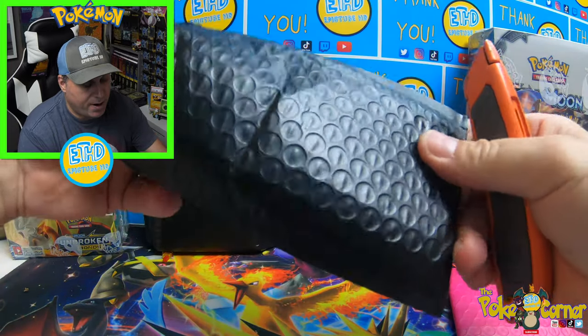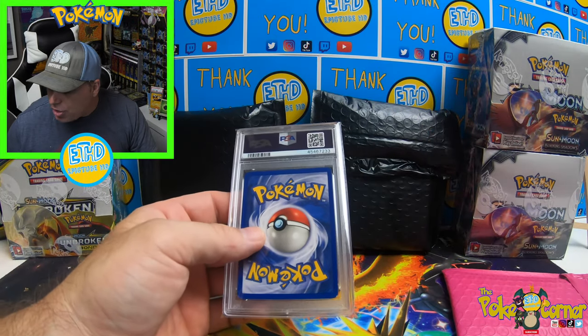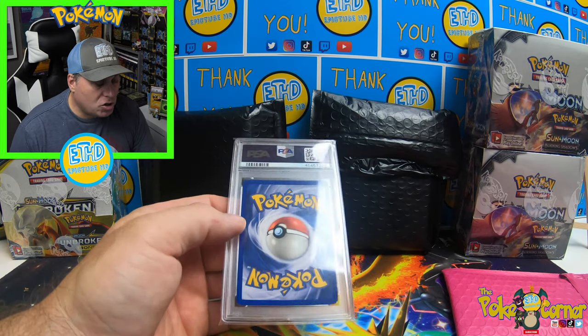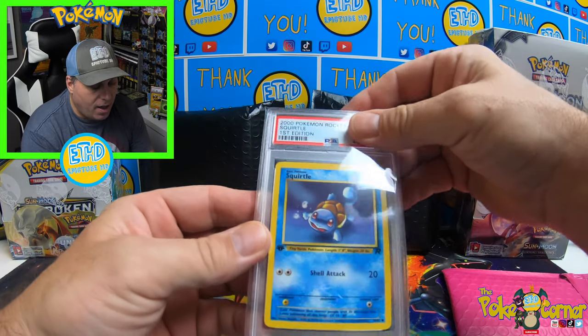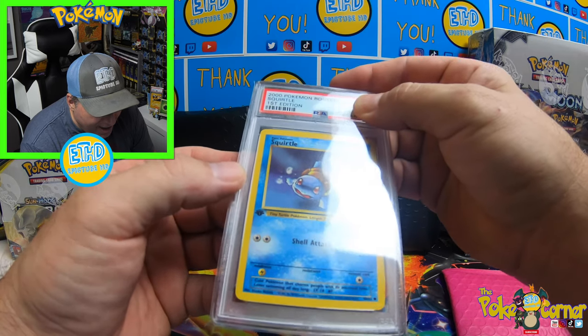All right, I see right now it is a PSA card. I didn't know actually it was gonna be a PSA card. I thought it was gonna be just a regular card. So that shows you how much I pay attention, guys, sadly. So are we ready to flip it over and see what it is? Flip it over. Oh, dang, dude.